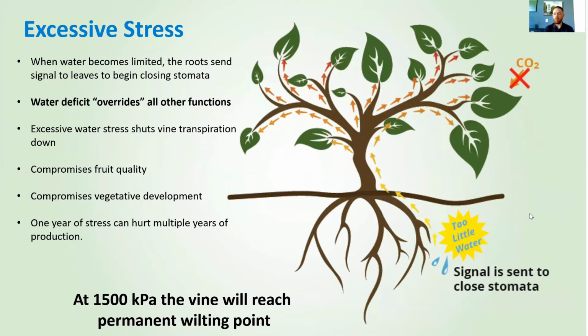Now, we're going to talk about regulated stress, but what's excessive stress? So when we're starting to shut the vine down, we're shutting down stomata. Once the vine realizes that water is no longer available and it can't afford to lose water and start to lose turgor pressure within the canopy, you'll start to see that the stomata have to shut down. When that happens, we no longer have CO2 gas exchange, photosynthesis is compromised, and the overall plant function begins to stop.